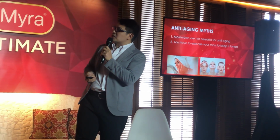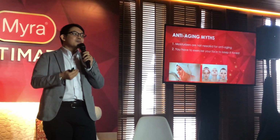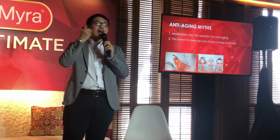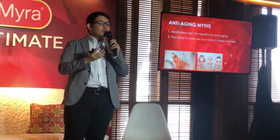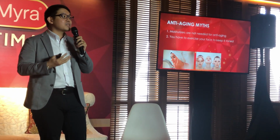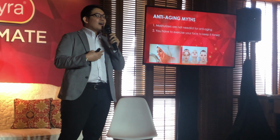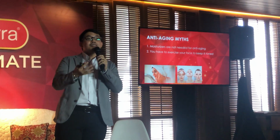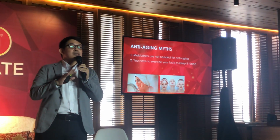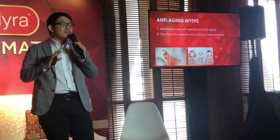Next, you have to exercise your face to keep it toned. So you will see in Facebook and social media, there are some contraptions that you need to buy, saying that you need to buy this to have a better tone on your facial tone. But no, that is actually the opposite. If you exercise your muscles more, you will have more lines. Okay? That's why we dermatologists or beauty doctors recommend botulinum toxin injections so as to relax the muscles so you will not have those deep active lines.